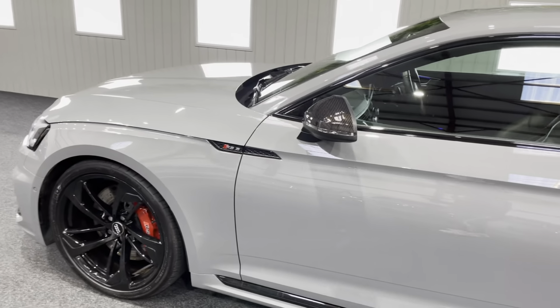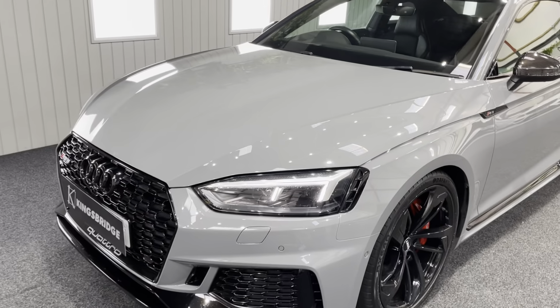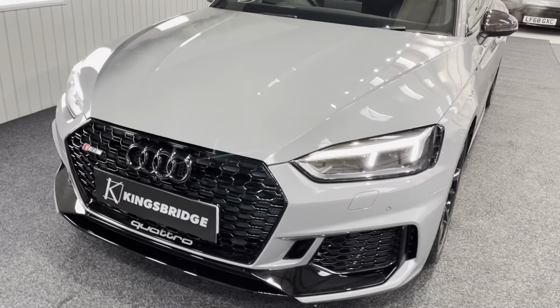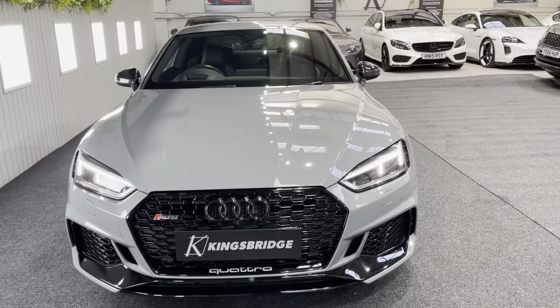This is two former owners prior to the current, full service history as well. We've got all the keys, book pack, etc. Everything that should be there is there. This one has got over £10,000 of options, a really nicely spec'd example. So it's not just the colour, it's also the specification that it's got.